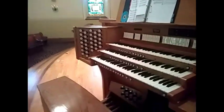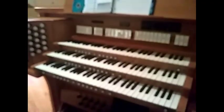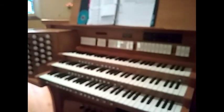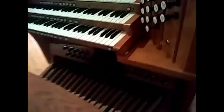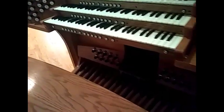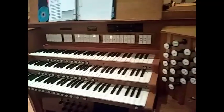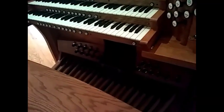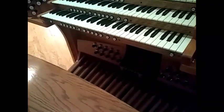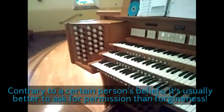So this here is the pipe organ at the First Presbyterian Church in Ypsilanti. Can we focus? There we go. Contrary to common belief, pagan ex-Catholics do not burst into flames at Protestant churches. Oh, this organ is so beautiful, I want to play it, but there's people in the back in the reception area, so I'd really rather ask permission, but this is probably not the time to ask.